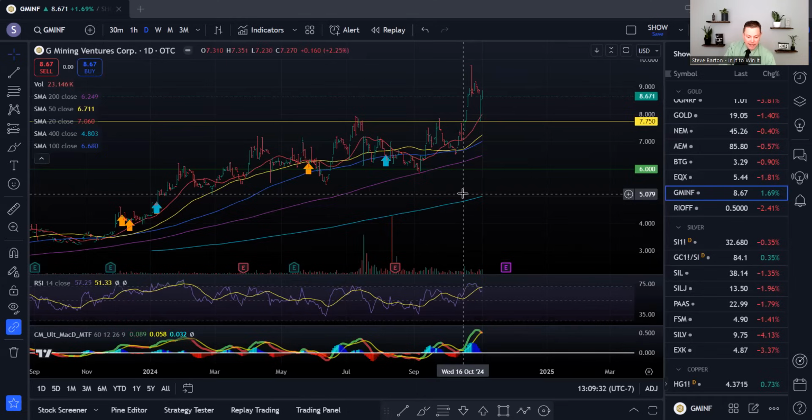And now this mine that they've got, Tocantinzinho, I always mispronounce that, is now producing gold. And up until that point, they were kind of a one-trick pony. They just had this one mine down in Brazil. So they were kind of like Silvercrest in that it's kind of risky only having one mine. That's why it's nice having Agnico Eagle or Newmont or Barrick. They got a whole bunch of mines, so if one of them shuts down, it's not devastating. If that one mine shut down, it would be devastating to this company, right?